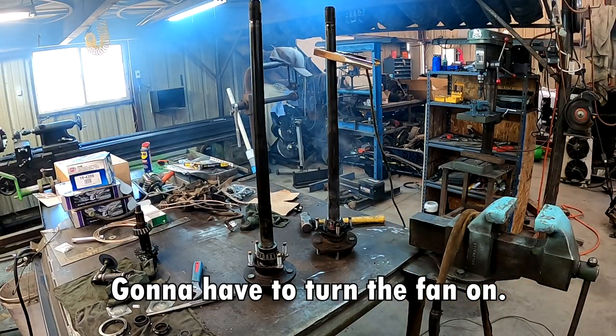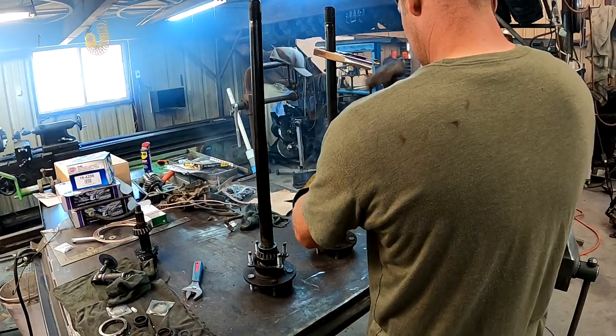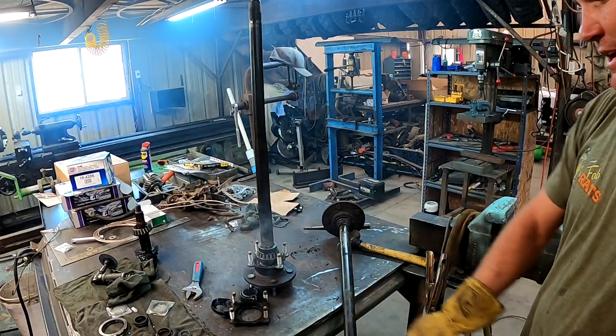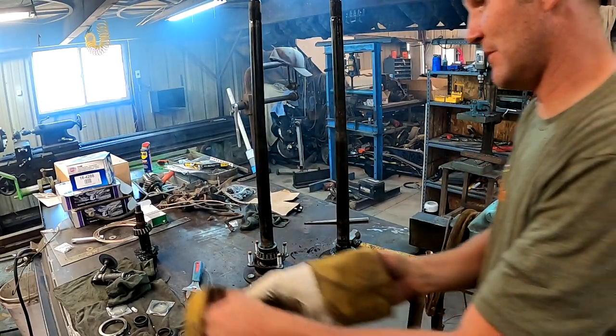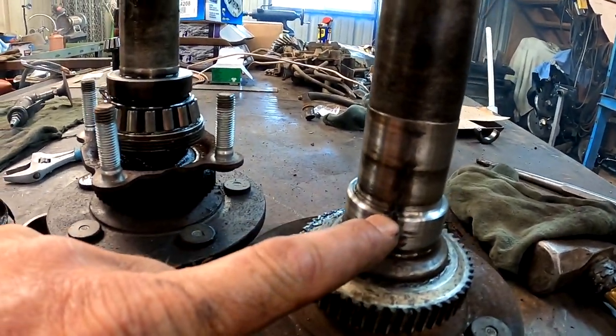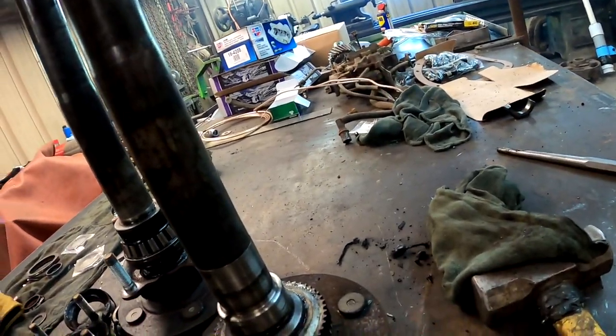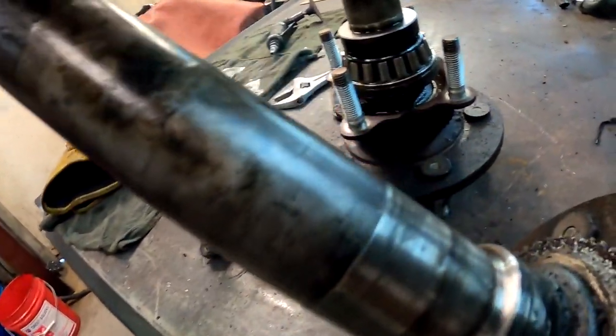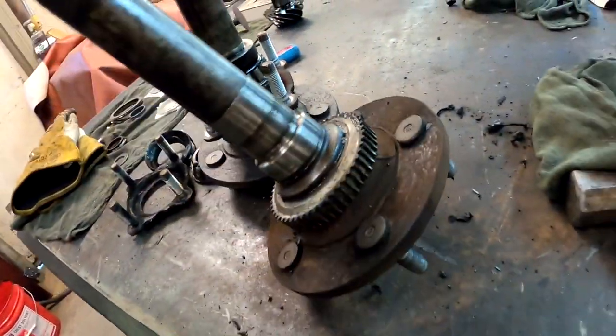Don't have to turn the fan off. Alright, that's the easiest way I know how. Well, someone's done it before. See that little gouge in it right there? Someone else has put an axle seal in this and they weren't as careful as me. You can just see a little heat thing where I done.